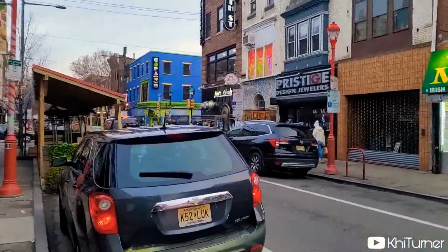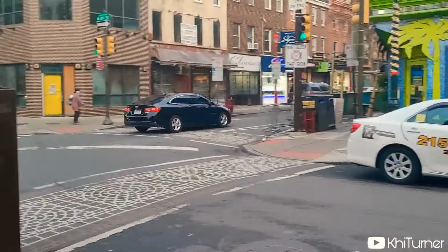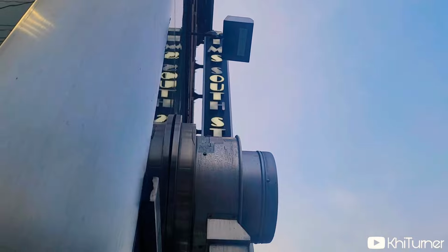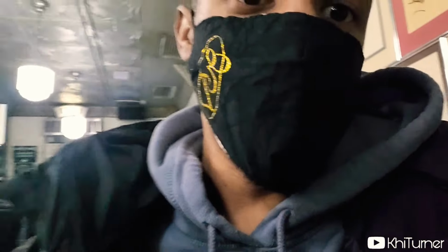Got some music going here. And we're going to the famous Jim's South Street, which has a pretty good little crowd over there. Waiting in line. Huge line for Jim's steaks. Pretty vibe right here. Sorry, Jim's. And it is packed in here. Got a wall of fame behind it. We are about to throw down.